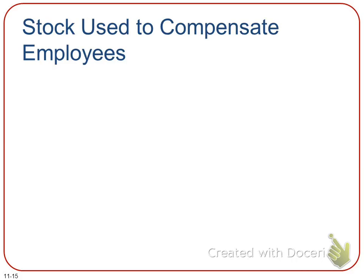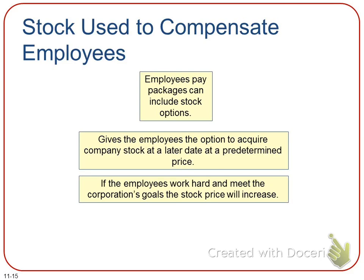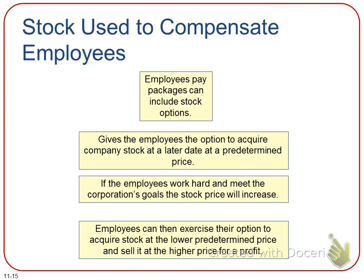All right. So one thing we use stock for is to compensate employees. Now remember when I said companies buy their own stock? Well, one of the things they do is they give it to their employees. They give it as compensation. So they might give it as a stock option or as any type of benefit to their employees. Well, you can't give an employee stock if you don't own stock. So if it's used as a stock option as a goal, it might be where you have preset targets that you have to meet, and if you meet that, you get stock options.